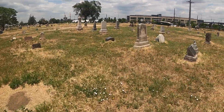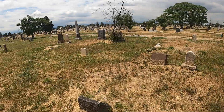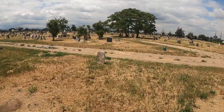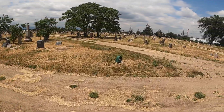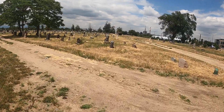All right, all different headstones, different shapes and sizes. Words like mother, they used to always put mother and father all the time. You see those on old graves very frequently.